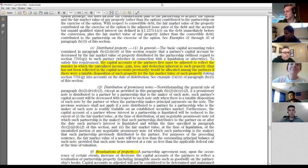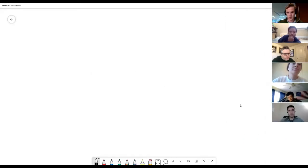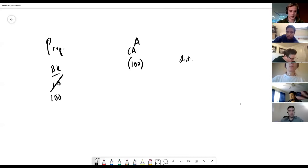Just to illustrate this, let's say we've got property here with a book value of 10. We've got a partner over here. And let's say this property is now worth 100. We're going to distribute it to partner A. Well, we know we're going to reduce partner A's capital account by 100 because that's our distribution. We're also going to have to book this up by 90. So we're also going to have a book up that's going to get allocated to the partners depending on how the partners agreed to share. That's going to be the book up.